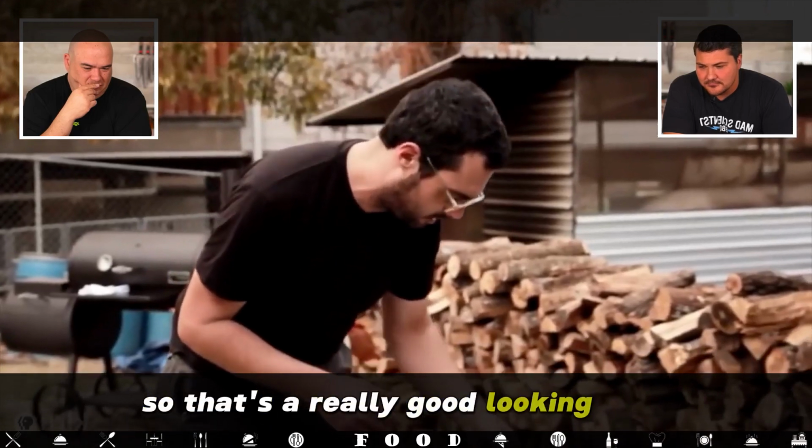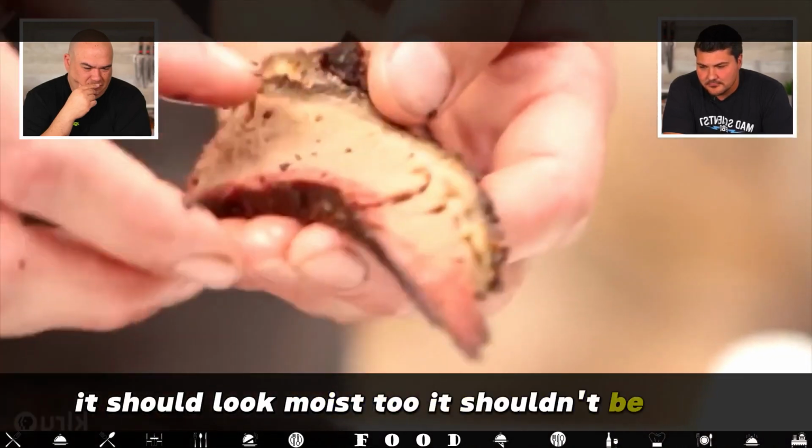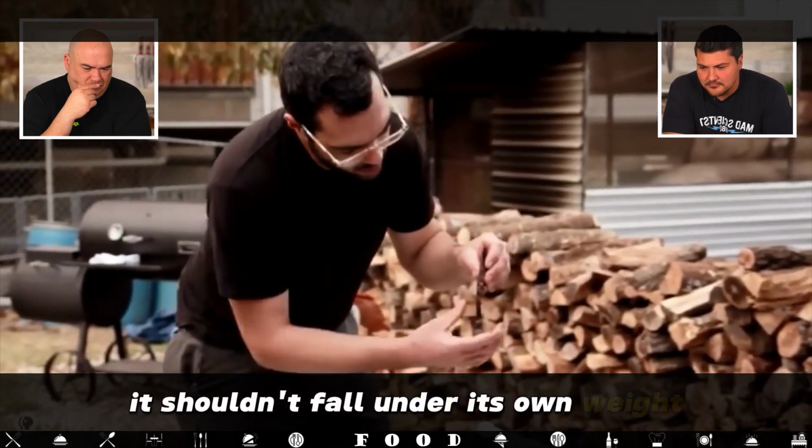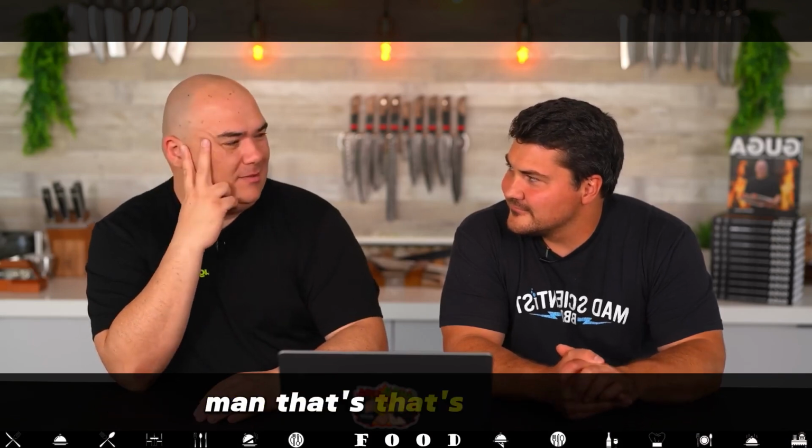So that's a really good looking slice. It should look moist too. It shouldn't be tough. When you're looking for a brisket, it shouldn't fall under its own weight, but you should be able to pull it delicately. I remember watching that and I was like, man, that's the Bible, you know?